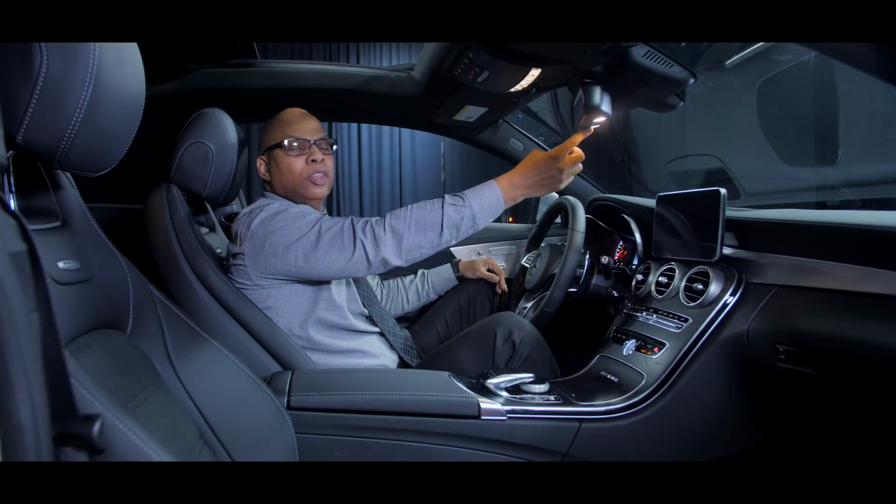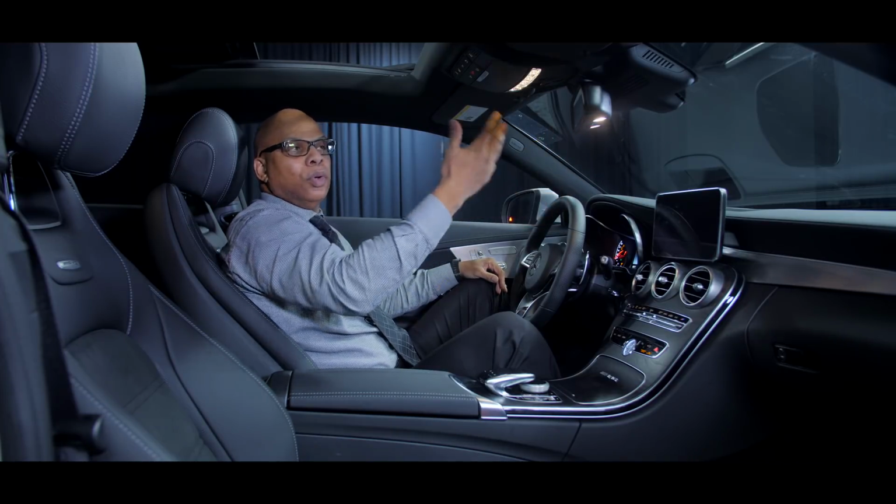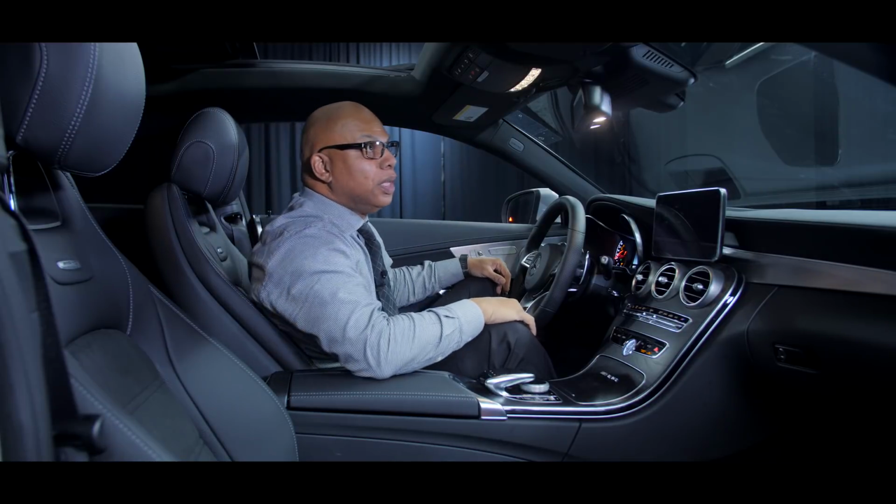This syncs up with your garage door opener or your gated community. Let's say one for the gate, two for the garage doors, or all three for garage doors if you need them.